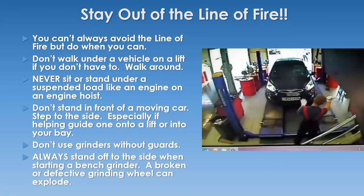Stay out of the line of fire. You can't always avoid the line of fire, but do so when possible. There are certain tasks in the dealership that employees do that we just can't make all of the risk of an accident go away as much as we would like to. However, there are certain things that you can do to reduce the overall likelihood of you being injured, such as if you're working in service and you have to walk up front to go talk to a service advisor or to go get a part from the parts department, walk around other vehicles on lifts.